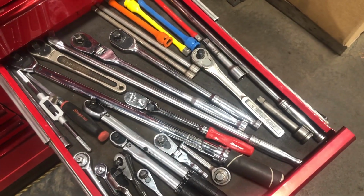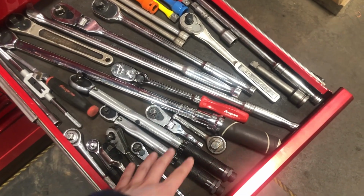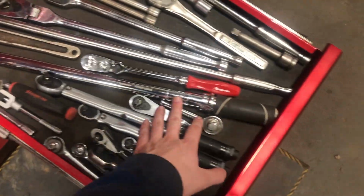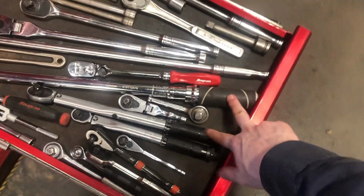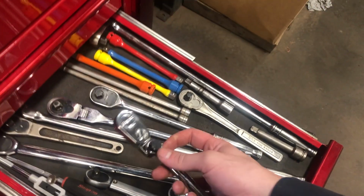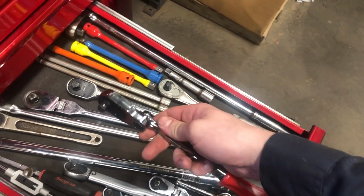Here's my specialty ratchets, 1/2 inch, and torque wrenches. I got the Tecton, and then Husky for the 1/2 inch. It serves me very well. I love them. I checked these on the Snap-on truck, and these two are definitely both within 3%, which is perfect for spec. Actually, I just bought this one, this angle. Thought that was kind of cool.